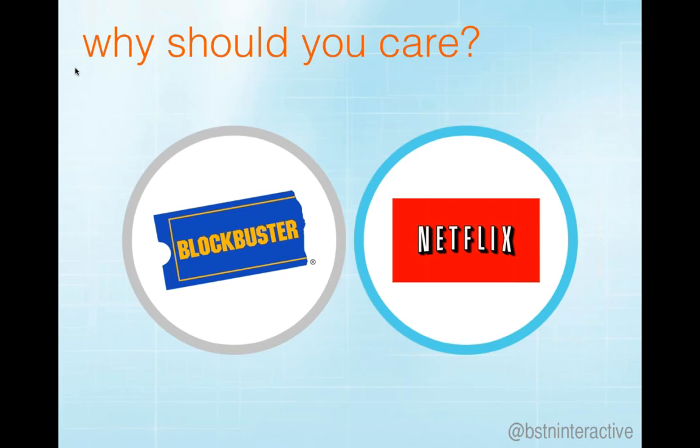One that comes to mind quite often for me is the Blockbuster versus Netflix war, for lack of a better word, that's gone on for quite some time. Back when digital was very young and the web was very young, Blockbuster was the place for video distribution. We all went to our local Blockbuster store, we brought our card in, we rented a video, we brought it back. It was a wonderful service. And along came Netflix when the digital age came along and upended that whole model and decided to do the whole thing online.